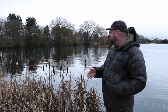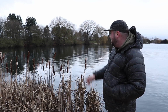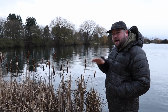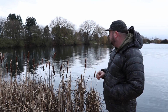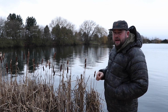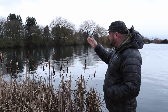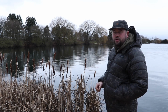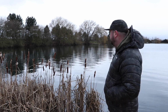Peg 17, everybody's favourite. You might wonder why it's everybody's favourite, and the reason for that is you've got these rich overhanging trees all the way down here. You've got an average depth in this swim of sort of 4 to 5 foot, and you will find some twos too. When the fish turn up here, they turn up in the numbers, so don't ignore this area. You can have a look down the margins and sometimes you can see the fish underneath the trees. If you can see them under the trees, it means they're here. So get yourself in here for some awesome fishing.